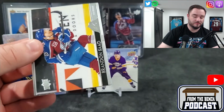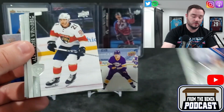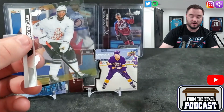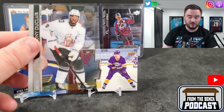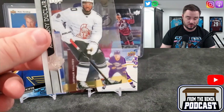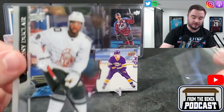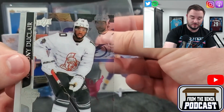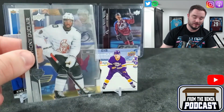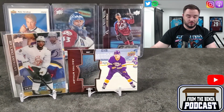I get Chris Kreider. We got Brandon Saad, no longer on the Avalanche. Tyler Toffoli. Got Wennberg. And then we got a clear cut. So not guaranteed. There we go. A clear cut of Anthony Duclair. It's the All-Star insert. It's a nice little insert. Got Victor Hedman hanging out in the back, just chilling. There we go. Anthony Duclair in the clear cut. He's having a pretty good year this year, I'm pretty sure. So there we go. Throw him up there.